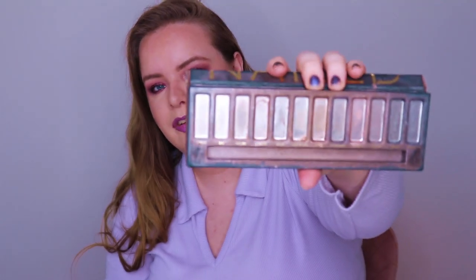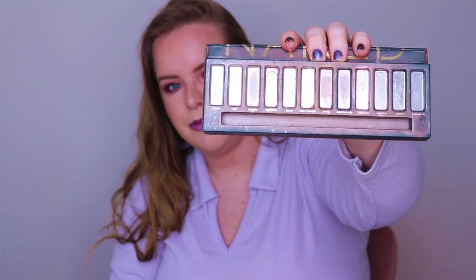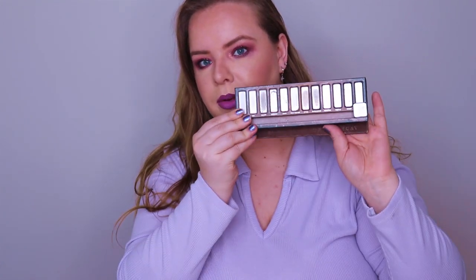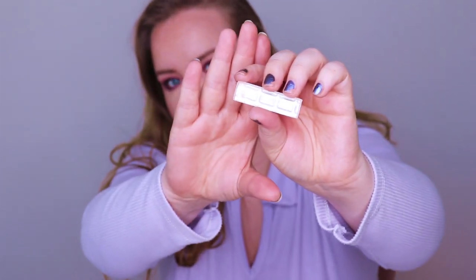I finished 6 shades in this palette this year, which brings my total empty pan number in this project to 7. Oh my god, it's like a magnet. So we have 6 here and 1 here, which is 7. Then I previously finished this shade from the Makeup Revolution palette that I had depotted. So that's another shade, and now we're at 8.